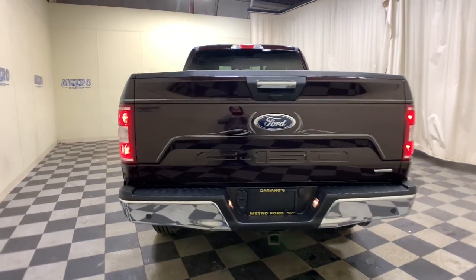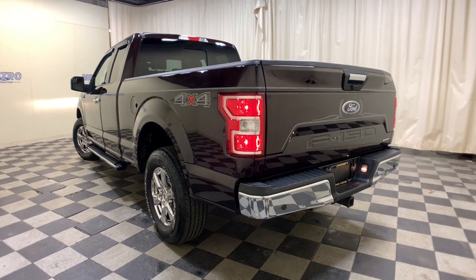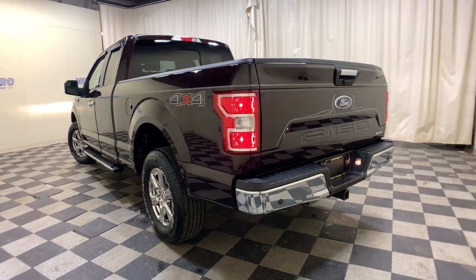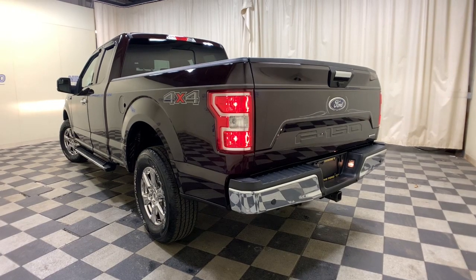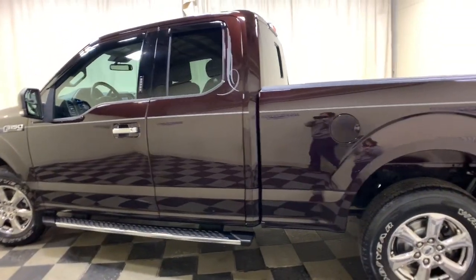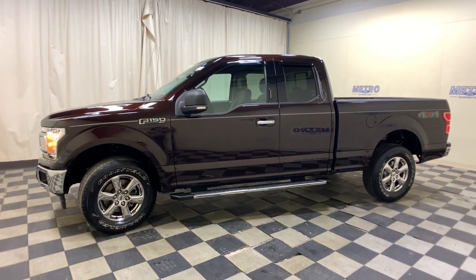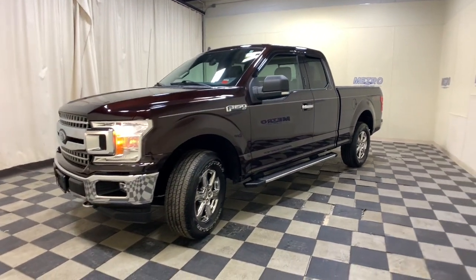What's more, available options let you customize its hard-working bed so you can be more productive than ever before. The following are some of this vehicle's highlighted options: Apple CarPlay and/or Android Auto, navigation system, keyless entry, fog lamps, chrome wheels, remote engine start, heated mirrors, satellite radio, alarm, trailer hitch. Get more out of a light-duty pickup than you ever thought possible.